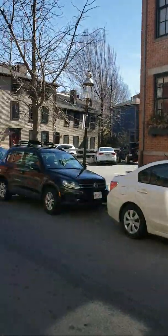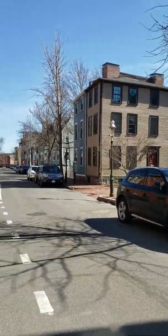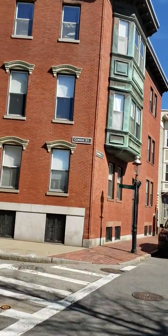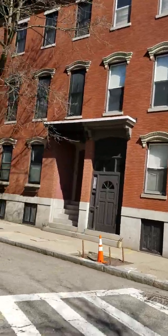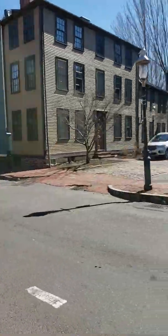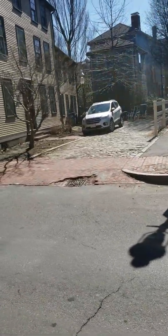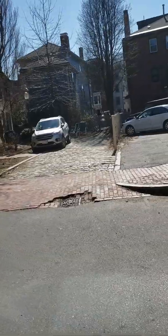So intriguing. Look at this building up ahead. Look at that. Isn't that wonderful? Look at this. The street signs on the building. Cordis Street and Warren Street. Oh, God. Beautiful, absolutely beautiful. These little back alleys, look at the cobblestones. And brick, yes, but cobblestones. And look at these buildings.